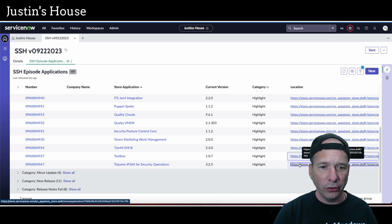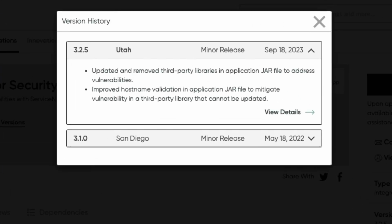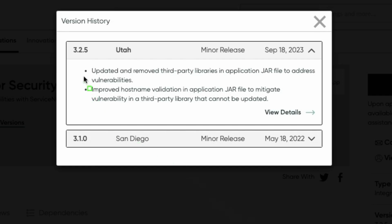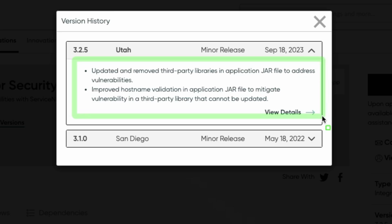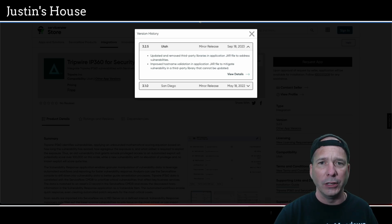Next and last on our list of highlights is going to be Tripwire IP364 security operations, updated to version 3.2.5. They updated and removed third-party libraries in application jar file to address vulnerabilities and improved hostname validation in application jar file to mitigate vulnerability in a third-party library that cannot be updated.